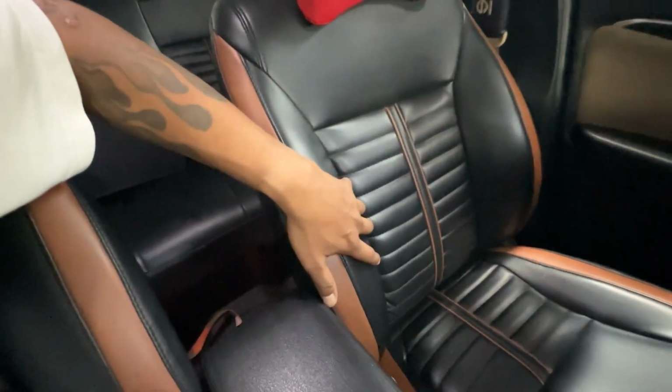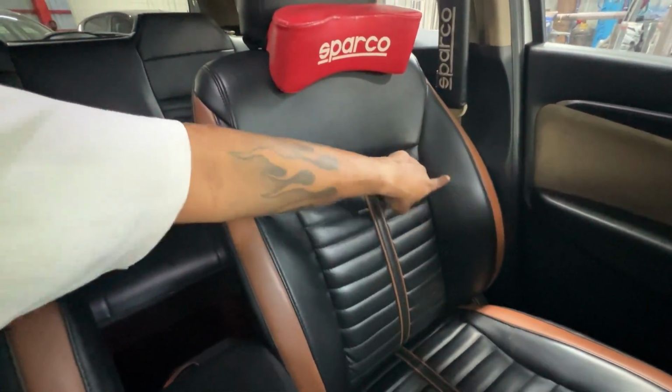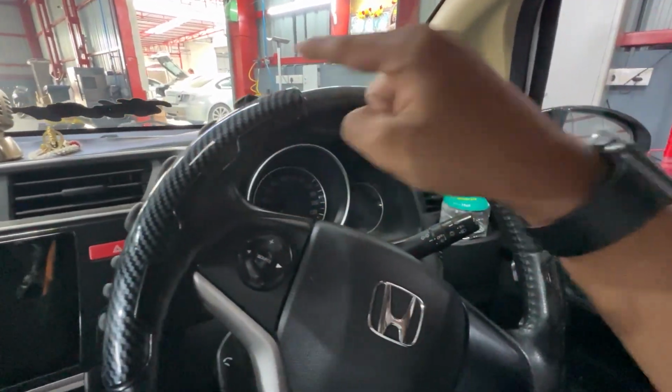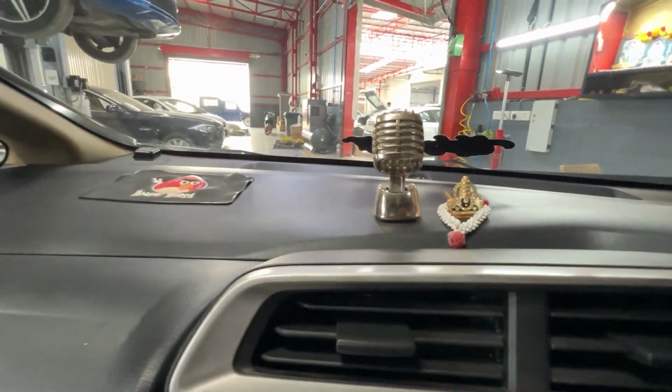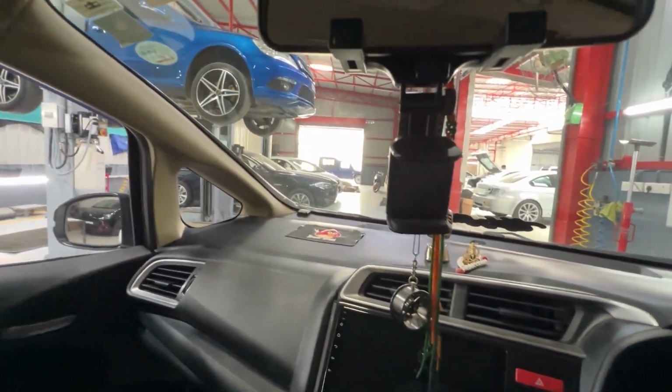Now these seats, they look custom made. They have this nice bolstering on the sides which I'm not pretty much sure that the stock Jazz has. This side bolstering actually feels pretty good. It's a little bit wide, so I don't know how much it's going to hold my body when I'm going into a tight corner, but at least aesthetically they look really nice. And on the inside you've got a little bit of customization going on with the steering wheel. Then you have a very nice touchscreen over here in the center. You have a floating mic, bobblehead mic is there, and that's pretty much it.